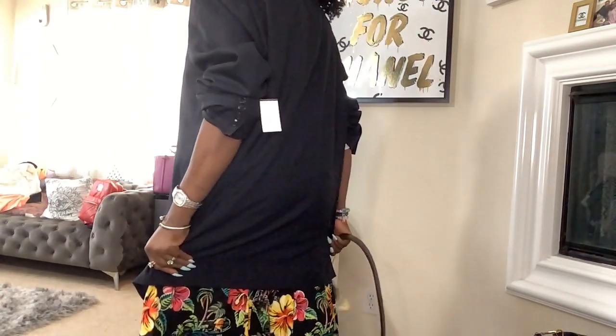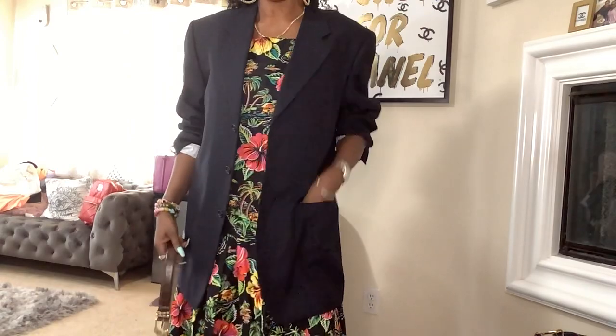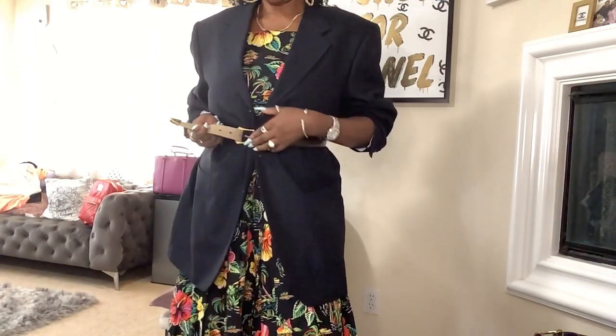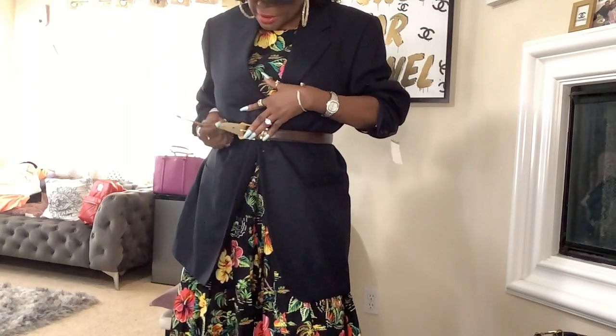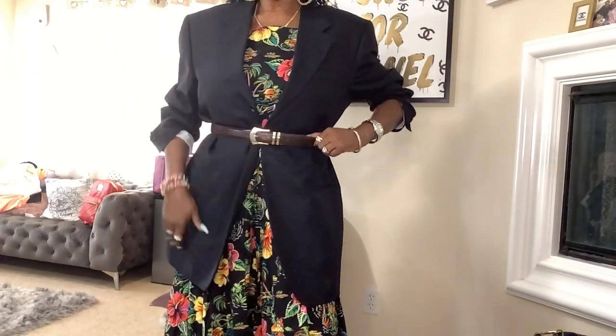There is no split on the back. Some of these Italian jackets, they don't like to put split on the back. So I can make it look more feminine by putting these nice Italian belts that your girl got out of Goodwill for next to nothing.